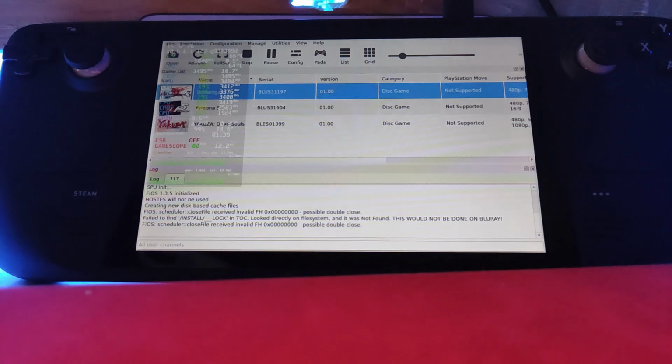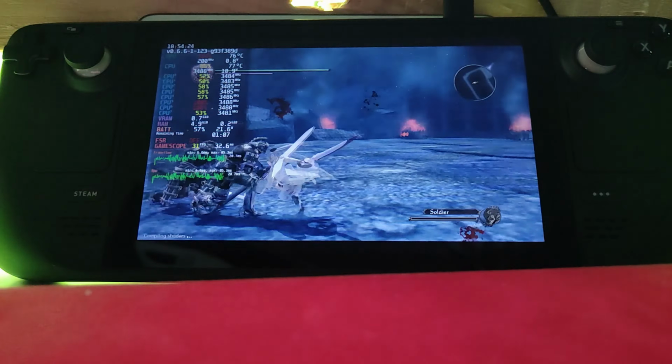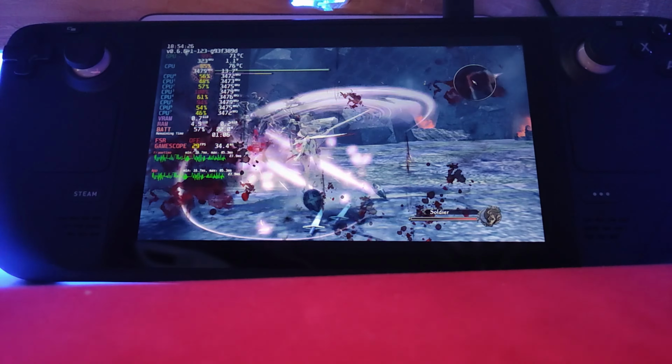PS3 emulation seemed like it would be out of reach for a device like this. Due to how complex the PS3 was, the emulation done is quite intense. So you know what I'm gonna do? I'm just gonna skip to some gameplay of Drakengard 3.